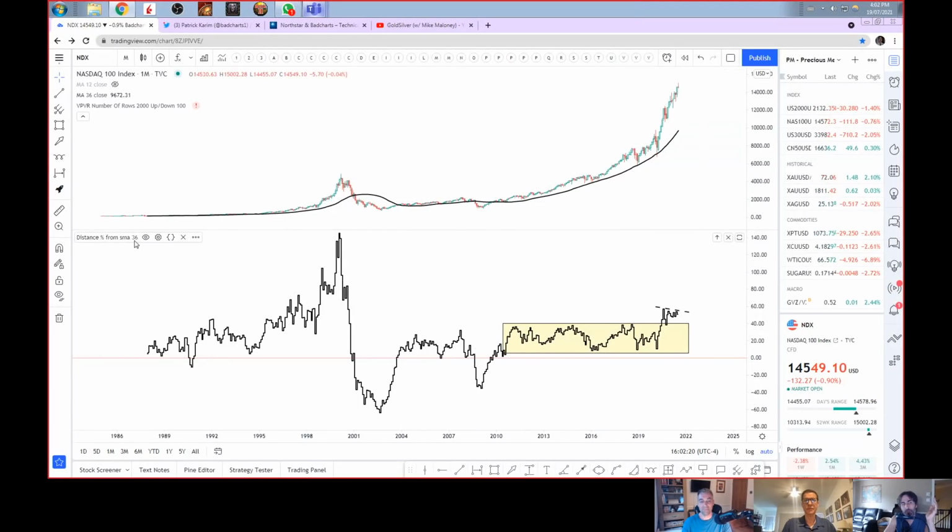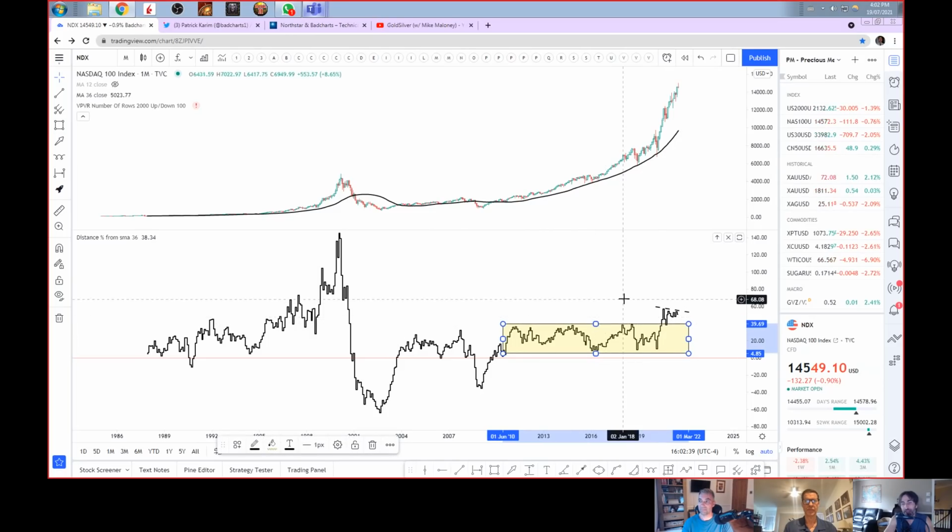I can't remember if it was the distance from the 40-week moving average that Michael Oliver had, but I put the 36 month moving average. This is pretty much how Michael Oliver checks. He looks at the structure of a chart, the momentum. If you can't distance yourself away from the moving average, that means there's some type of problem. And if you do distance yourself away and you have a parabolic move after about a 12-year ranging bull market nicely going up, he sees that as a blow off top.